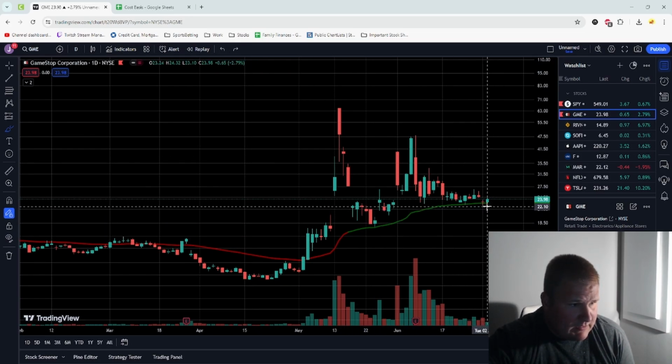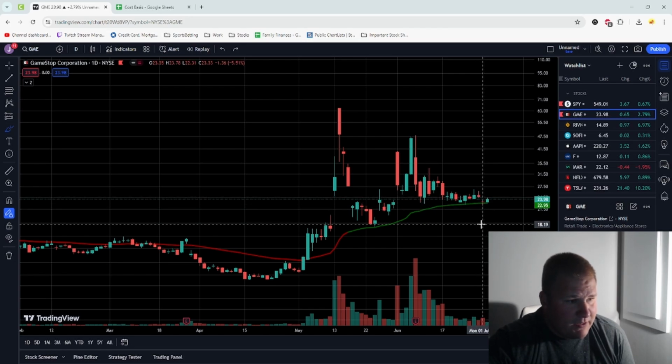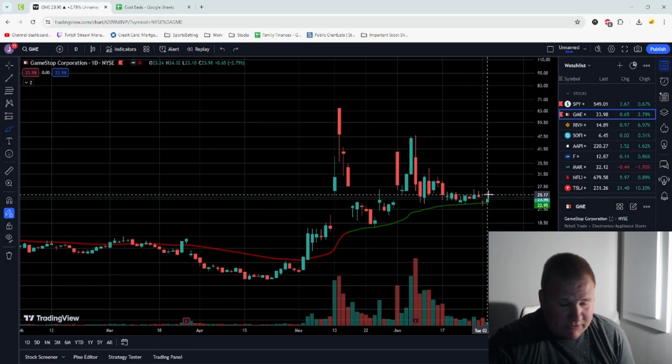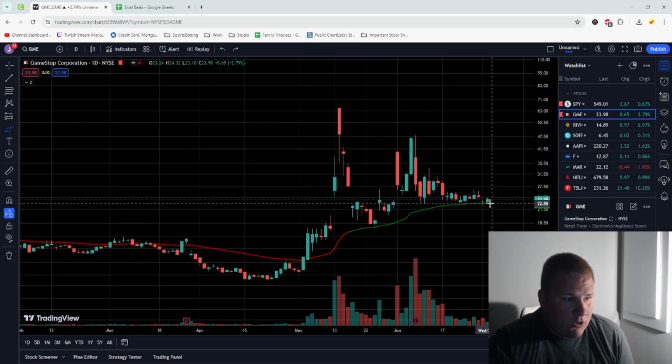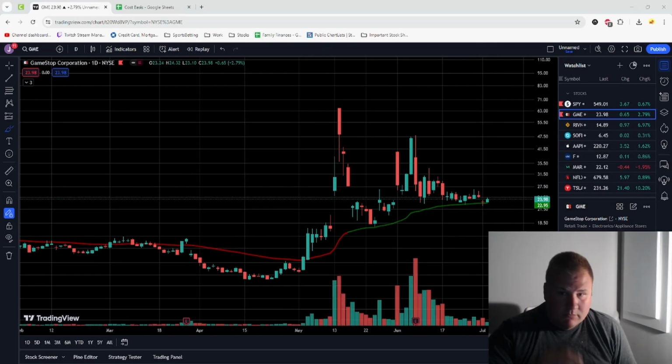You can see, as a matter of fact, on this day here, this candle right here, it pierced the 50 moving average and got bought right back up. And then the next day, which was today, July 2nd, there was a large move off of the EMA. I think that's a good support zone. Okay, so the next thing we want to look at is volume.